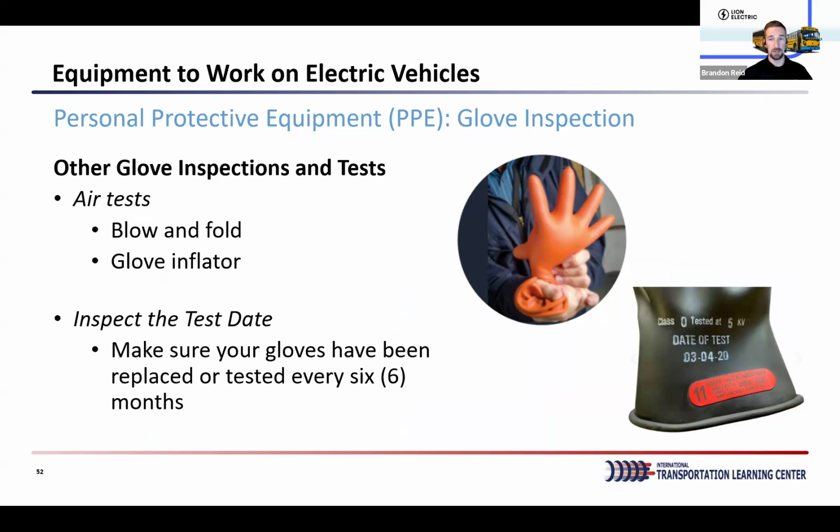There's also going to be a glove inflator that is available to do these tests. This is a tool that you fit the glove over and you actually pump it up, and it will fill that for you. It does a little bit more of a thorough inspection, allows it to maintain that pressure for a little bit longer. And again, this is going to be our higher level inspection right there.